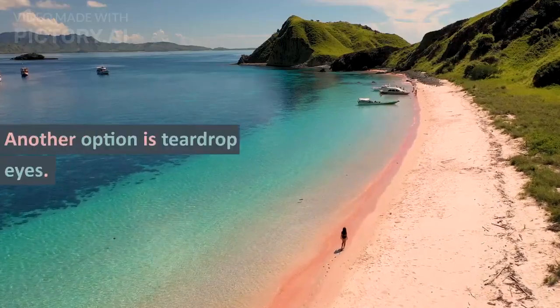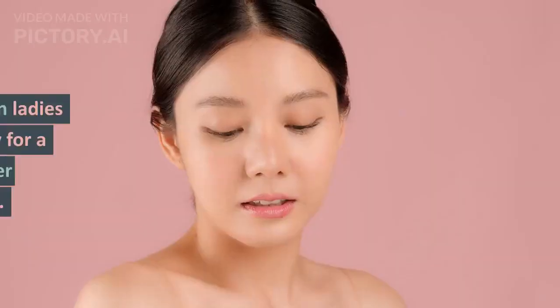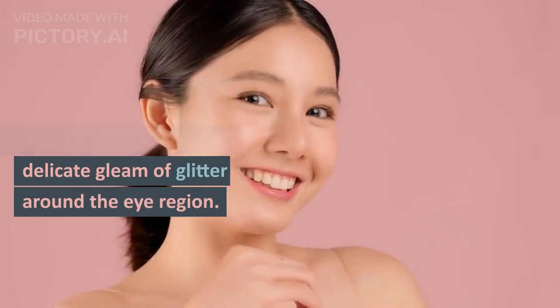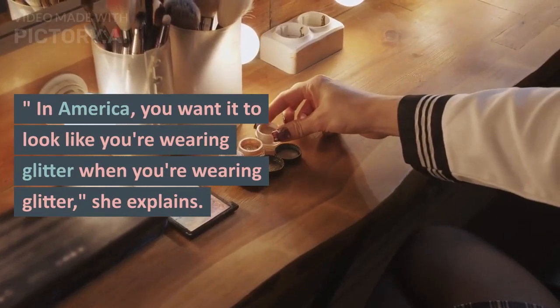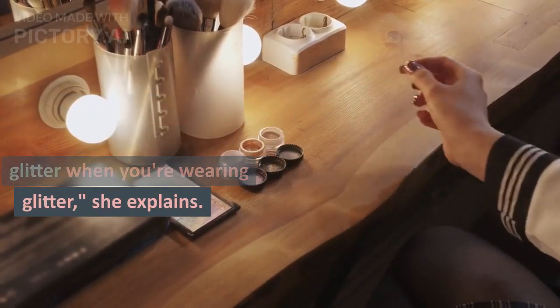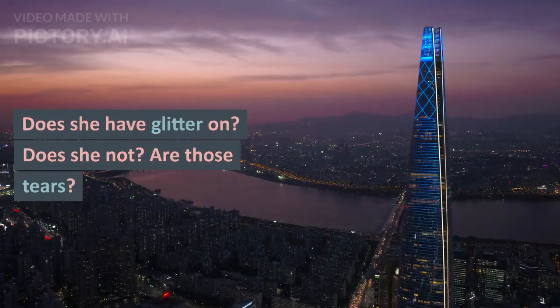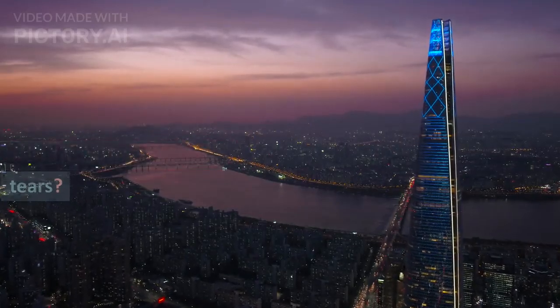4. Another option is teardrop eyes. Ko claims that Korean ladies also have a propensity for a delicate gleam of glitter around the eye region. In America, you want it to look like you're wearing glitter when you're wearing glitter, she explains. In Korea, we prefer it to be more subdued. Does she have glitter on? Does she not? Are those tears?